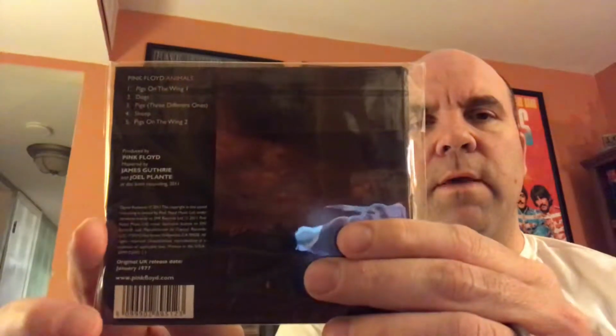And I'm not sure if the difference is between the American and the British releases, if that's how it was, but this is one of the more recent remasters, and it also has the 1 and the 2 instead of spelling out the 1 and the 2.